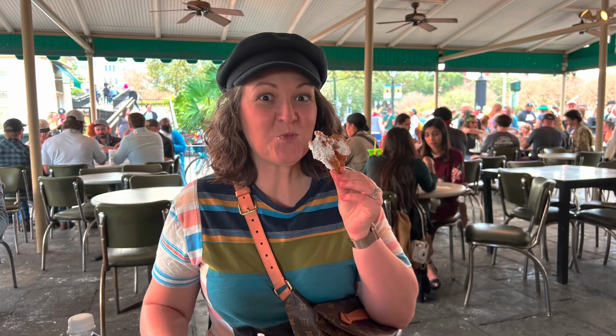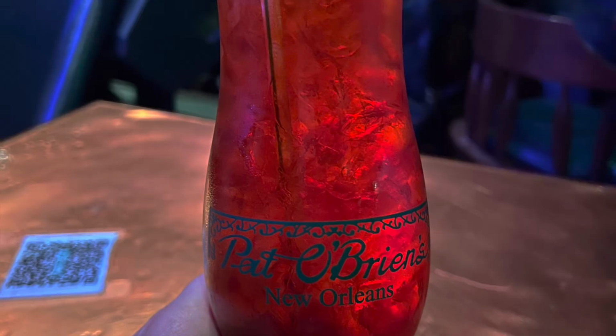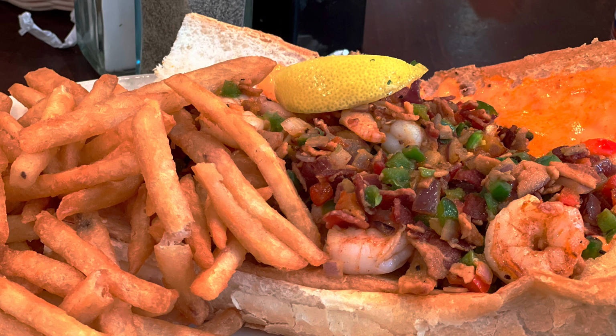Overall, we were very happy with the property. We really enjoyed our trip to New Orleans. We had way too much food. I may have had a hurricane from Pat O'Brien's. I didn't have two because I'm smart. But the gumbo, the sandwiches, the Creole, everything else in between was absolutely fantastic.